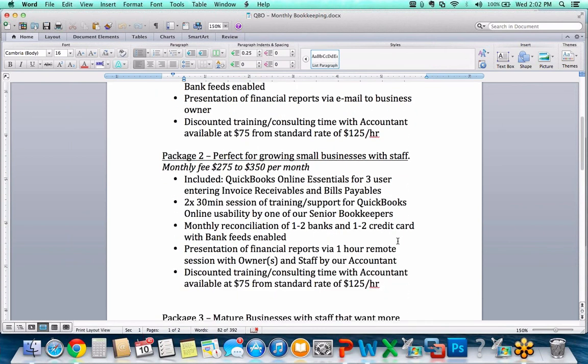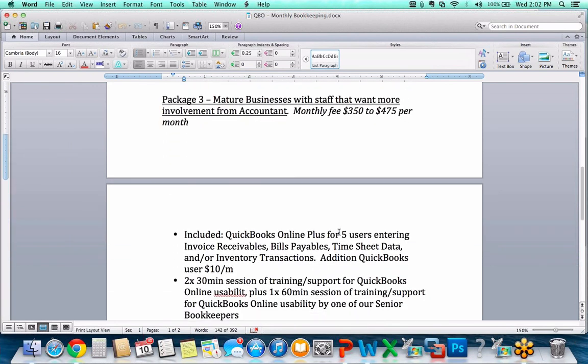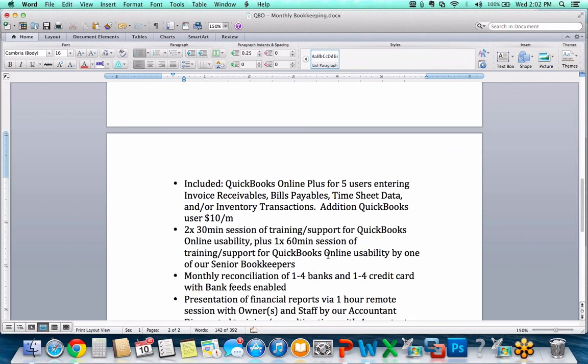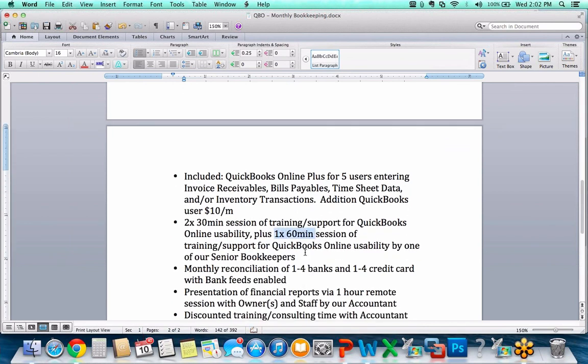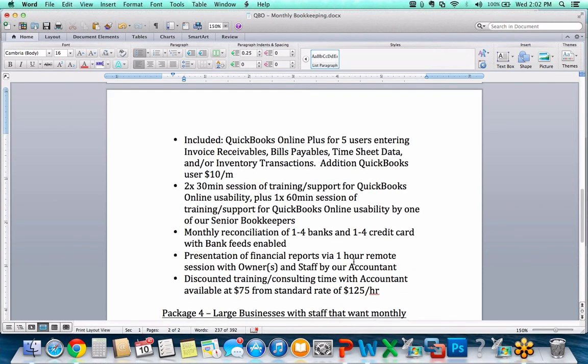Now, this is package number 2. This one contains 2 sessions of training already built in. It contains 1 to 2 accounts or 1 to 2 credit card accounts. And then here's package 3. For example, package 3 comes with QuickBooks Online Plus, and it specifies usability, and it also has one 60-minute session with a senior bookkeeper, two 30-minute with a junior bookkeeper. So these are just different ideas.